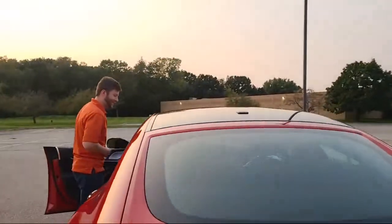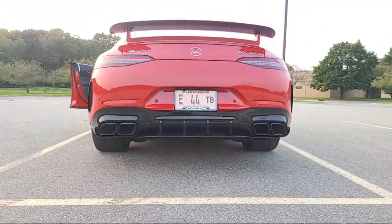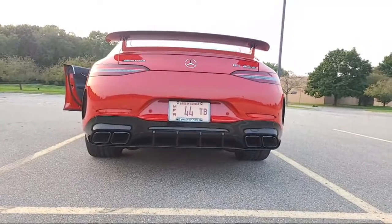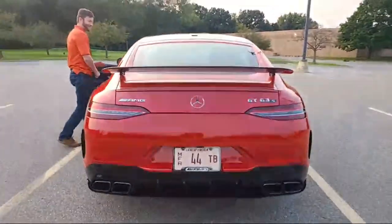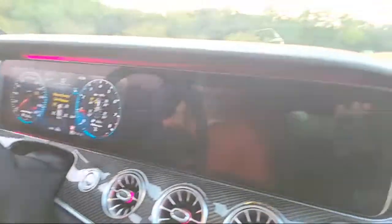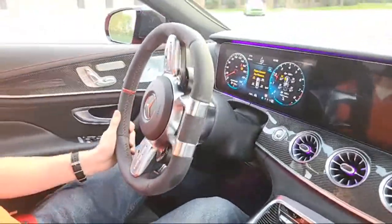Okay, so if you want to stand back there, we'll get a little startup clip. This thing sounds dangerous. The gunshots. That's awesome. Even if it's a smaller V8, it's still a V8. Still popping. We are going to shift from the current mode we're in, race, down to just kind of cruise out of here.